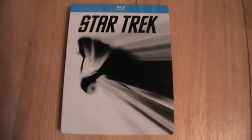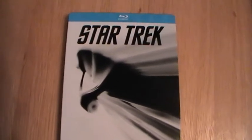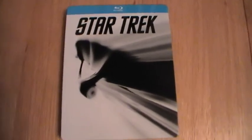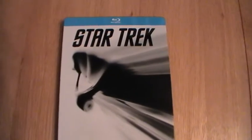I'm really looking forward to the second one when that gets off the ground. I haven't heard anything about it yet. I just know it's going to happen because Star Trek's been going for donkey's years. It's becoming something like James Bond, where we just keep going and going. There's such a big fan base out there. So anyway, I'm meant to be talking about the Steelbook and I haven't mentioned it.